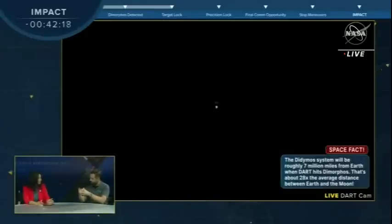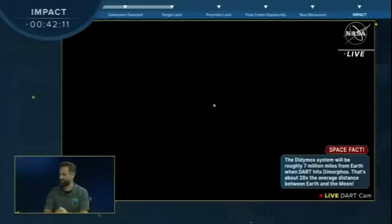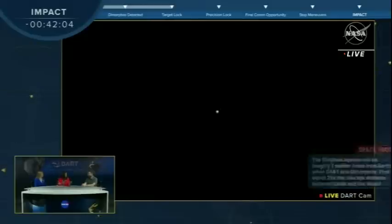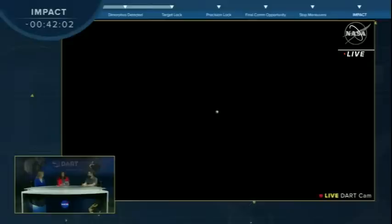Since we don't have enough mass in that spacecraft, we have to really impact it hard, and that's why we're impacting it at 4 miles a second, which is outstanding. Which is amazing. And I mean, we're actually going to get to watch the impact live take place.